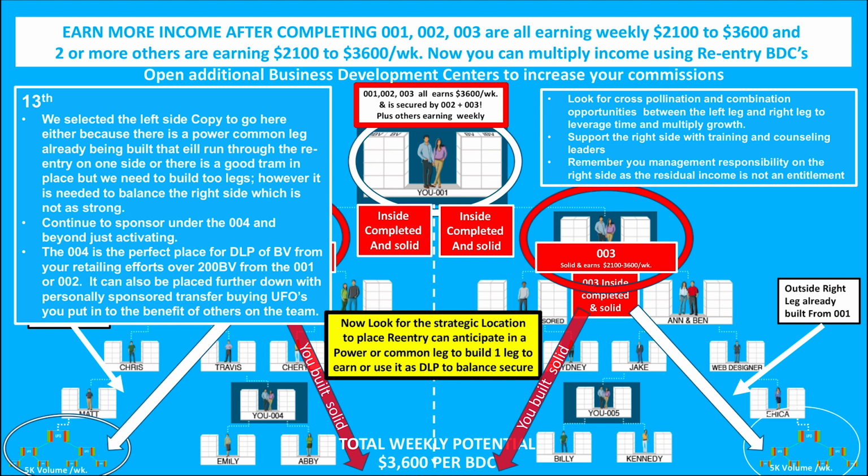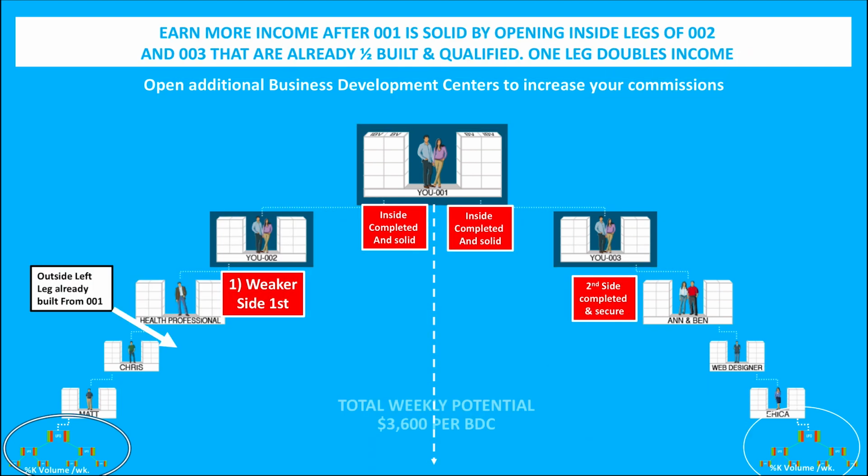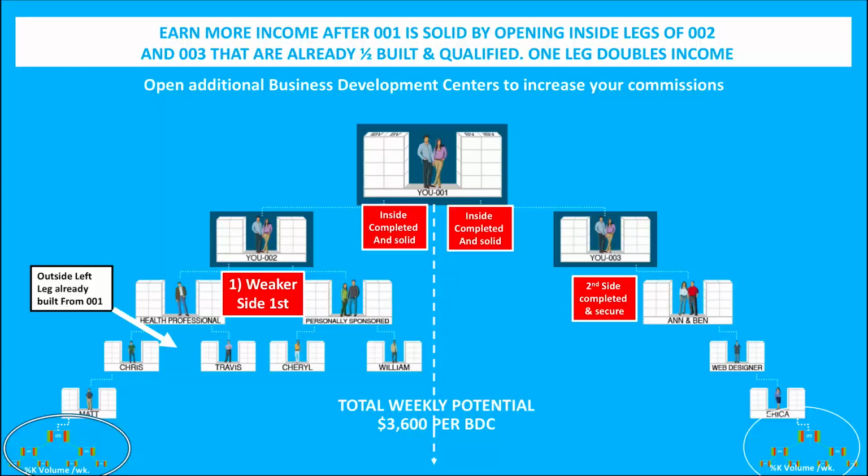So there you go. I do it with 003, the same thing that I did on the left side. I build it solid. I get people earning underneath. And as you go, you have more credibility, more power, more teamwork, more people, and you really can crank this thing out. You got momentum.